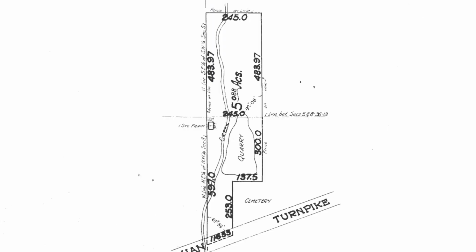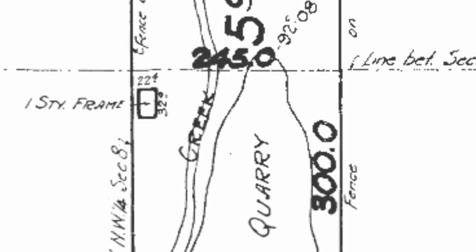This property was considered to them, I guess, not all that great because it wasn't great for farming, a lot of rock and stuff, but the Bohms sure as hell started digging it, making a quarry out of it and selling the rock, so they made use of that. But, boy, we're going to be all over the place here.